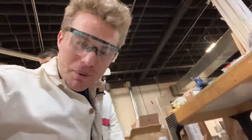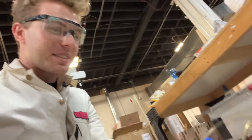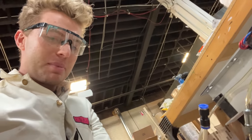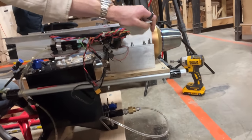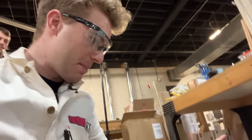It's ready for a dry run. We're gonna do a dry run tomorrow. Well, I guess it's a wet run because it'll have fuel in it. But the back end is extremely compact. It's just barely enough wiggle room to make everything work.